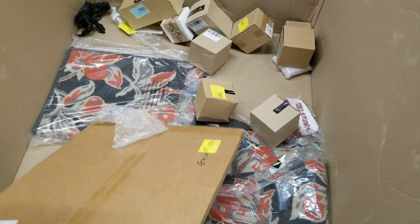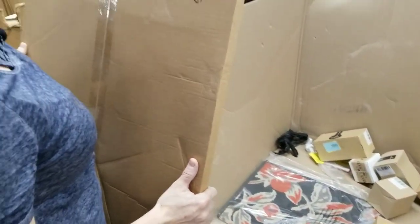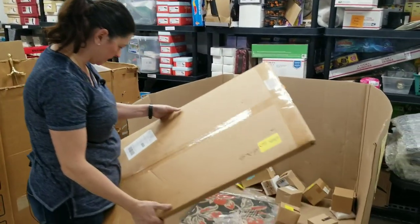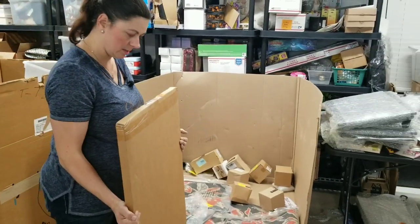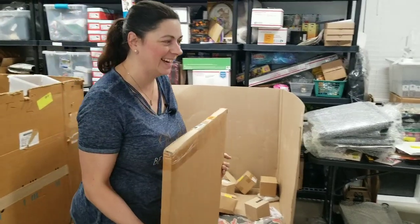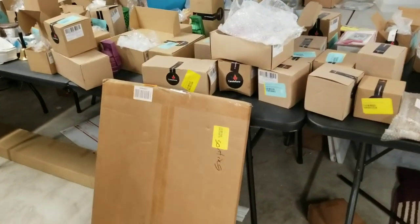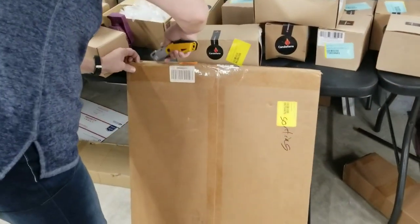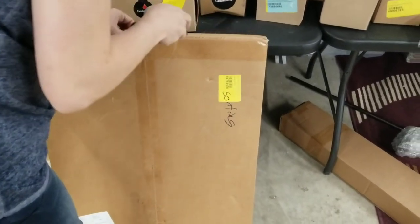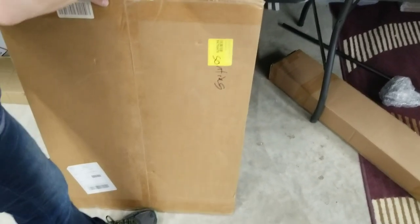That looks like wall art. What does it say? It's hard to tell what it is. It's the Sleeping Gypsy. All right, let's see what the Sleeping Gypsy looks like. By Picasso. Sold on Amazon in a liquidation pallet. Because they're just like, yeah, it's not selling.